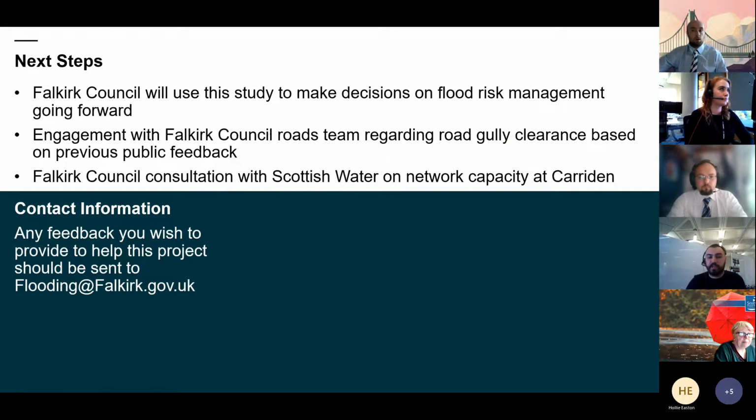So the next steps really are, we'll give this study to Falkirk Council, who will use it to make decisions on flood risk management in Bo'ness. And then, as I've touched on a number of times, the Falkirk Council will engage with their roads team regarding road gully clearance based on the previous feedback we've had from you guys, and also that consultation with Scottish Water on the capacity of their sewer network at Carradine.